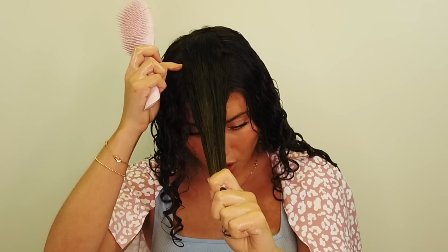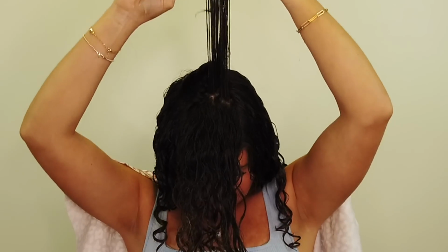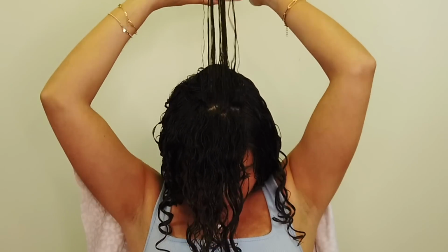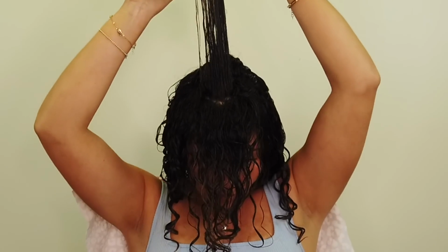And when I'm styling the top section here, I like to take small diagonal sections along the top of my head. I'm taking 90-degree angles along the top of my head in order to get a lot of lift and volume at the root, without getting a strong defined part. And to finish off the styling process, I always finish with a gel.